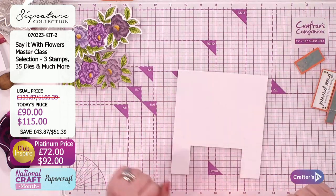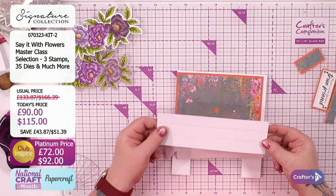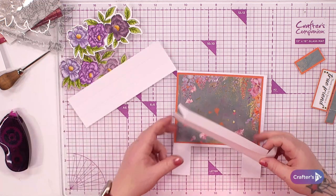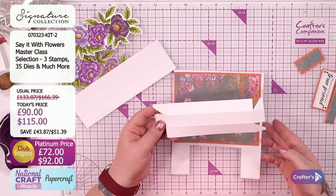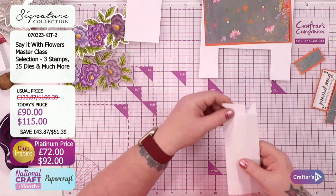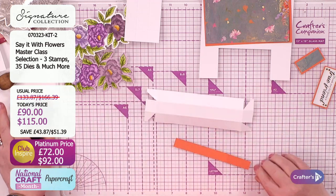So I've done that, and we're going to pop this just on there. I've got a square piece of card, just over 7 inches by two and a bit, because it's going to give me almost like a little window box. Basically I'm just making either a box lid or a box base, but obviously it's a lot narrower. I'm going to glue this up. In fact, let me pop that on the front first before I stick it together.